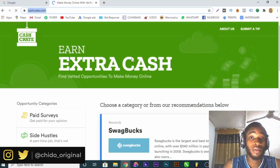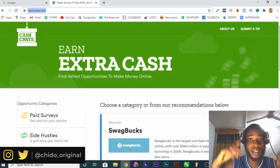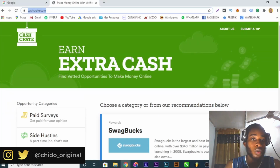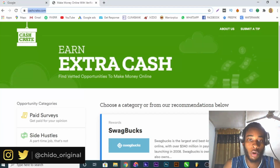And the good thing about this site is that it's available on mobile. You can use it on mobile and you can use it on a system as well. So for those of you that have been telling me that you can't access some of my websites on your mobile phone, this is a good website that you can use on your mobile phone, and they have an application as well, so you can use their app to make this work for you.